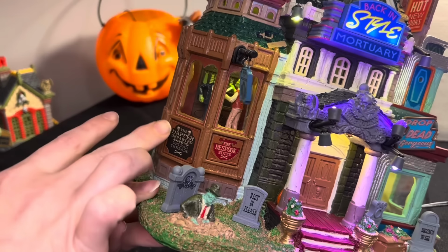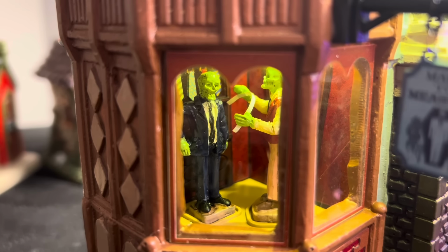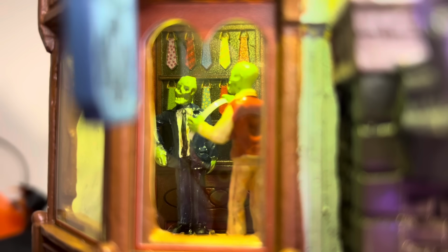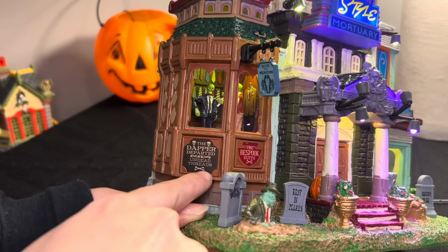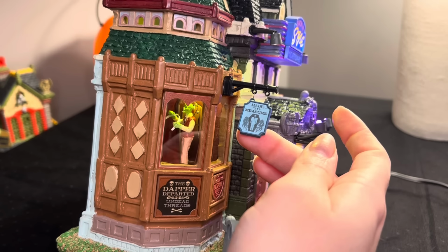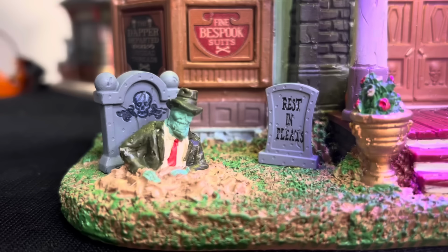Okay, so look at this. In here, you've got the little zombie getting fitted for a suit. Look at the little measuring tape. I can't even handle it, but look at the details of the walls. Oh my goodness, I can't even take it. Look at the ties. Stop. Okay, the measuring tape is absolutely killing me. Okay, so look at this. The Dapper Departed Undead Threads is the name of that business. Fine Bespoke Suits. And then here we have a little hanging sign. Made to measure. Look how clever. Look how adorable.